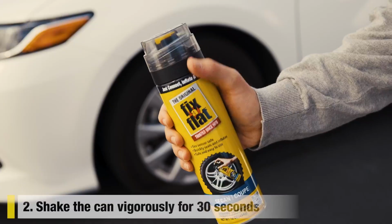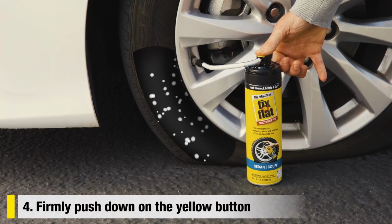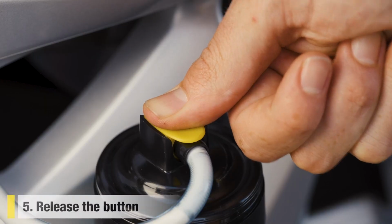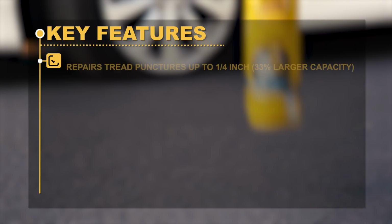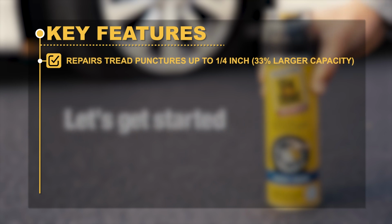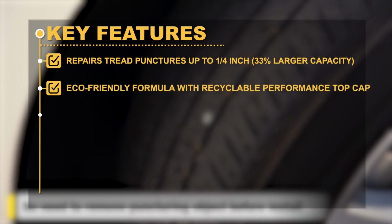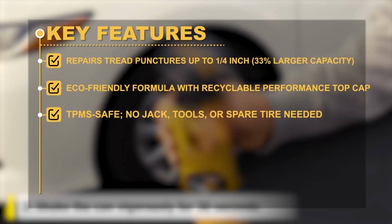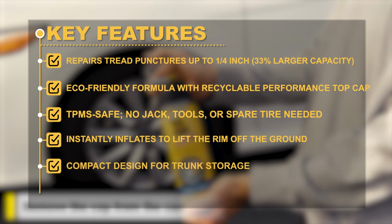Ideal for sedans, coupes, and sports cars, this 16-ounce can provide a temporary fix. Professional repair is recommended within 3 days or 100 miles. Key features: repairs tread punctures up to 1/4 inch, eco-friendly formula with recyclable performance top cap, TPMS safe, no jack, tools, or spare tire needed, instantly inflates to lift the rim off the ground, compact design for trunk storage.